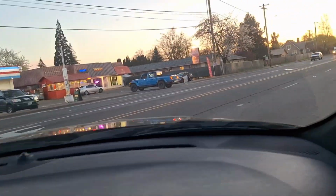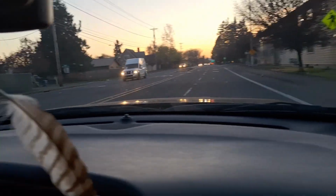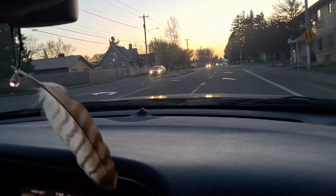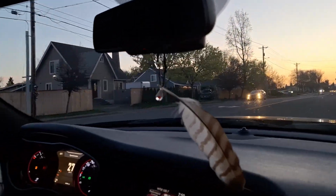I got a ticket at this intersection one time in this car. That one takes a good picture. And takes good pictures, does it? Good. But yeah, it's nice to ride.